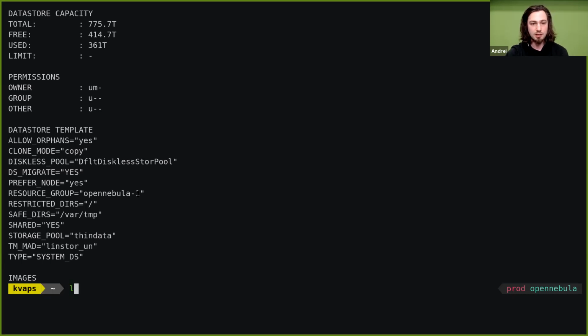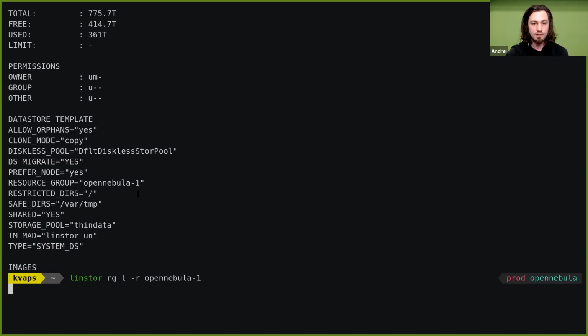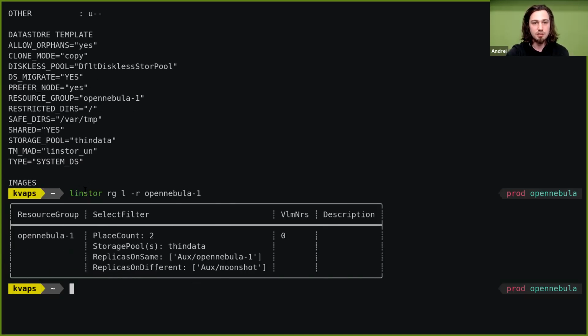And now we can access LINSTOR through the CLI. For now, I just listed resource groups in LINSTOR, specifically the resource group named OpenNebula 1. A resource group is a specific resource which holds all needed parameters to place your volumes inside the hardware, inside your cluster. We can see that placement count is set to 2. This means that we need 2 replicas for each volume created, and it will always be created in the storage pool with the name thin data.